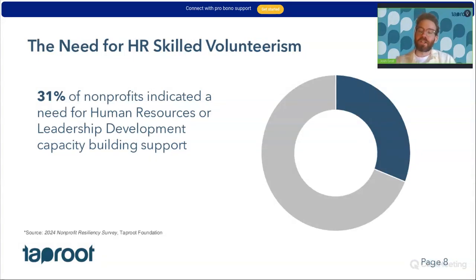We were really encouraged to see that on our latest nonprofit resiliency survey, conducted at the end of last year, 31% of the respondents, a healthy chunk, indicated that they did have a need for HR or leadership development capacity building support. A lot of nonprofits know that this is a critical category of need, but they might not be sure where to start or what types of projects their organization could really benefit from. I'll link you up with some great examples of what HR support from skilled volunteers can look like, and show you some case studies for what it looks like in practice from nonprofits like yours a little bit later in the presentation here.